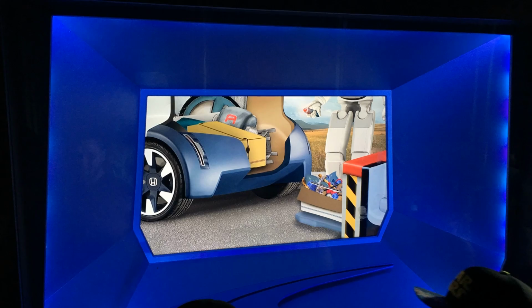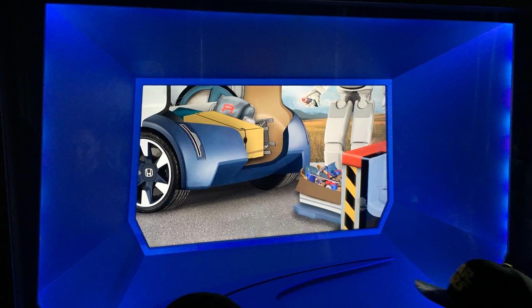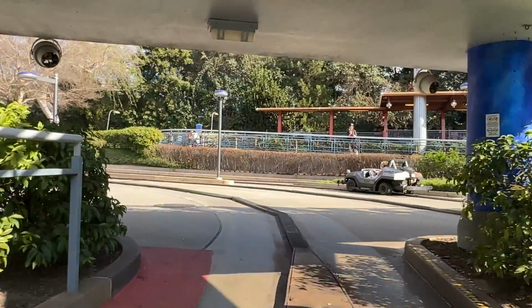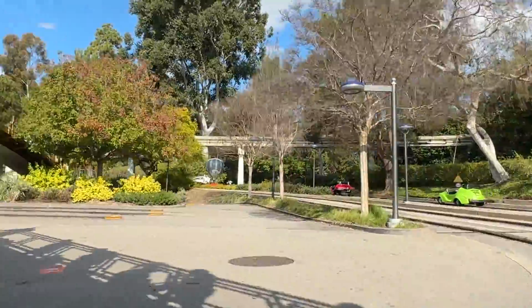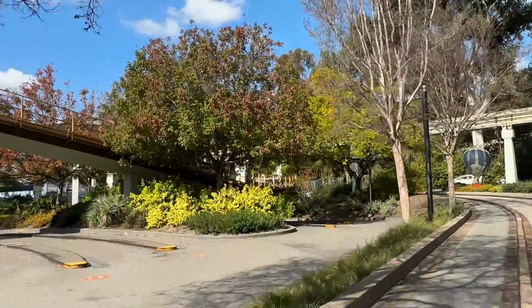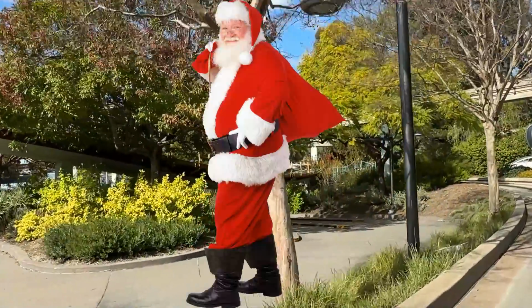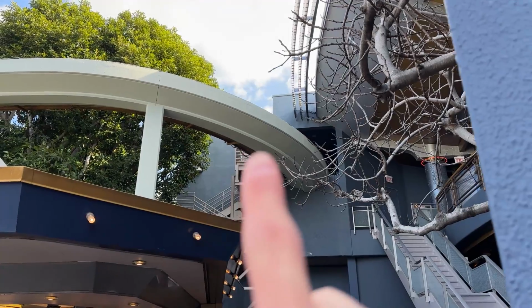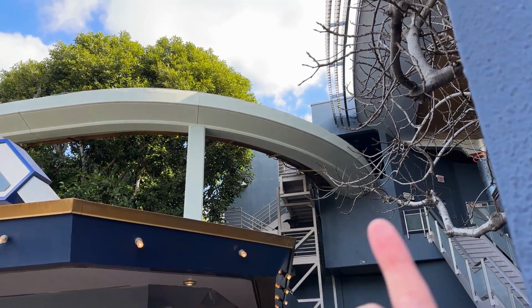There is a little tiny portion of indoor queue for Autopia that they might be able to change, might be able to spruce up, decorate, put some tinsel on the wall or something. Plus, it feels like Autopia has a lot more nooks, crannies, twists, and turns than the Tomorrowland Speedway, so there's a lot more theming that could fit in there if they wanted to, which they should. Throw a Santa in there. They could hang some holly from the abandoned People Mover tracks that twist and turn above the Autopia. That would be pretty neat.